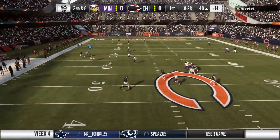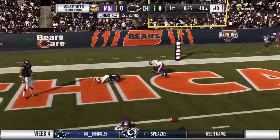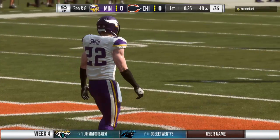Looking to throw. Martinez dancing to his left. Oh, he almost had it for the pick. A great chance there for the interception in the end zone.